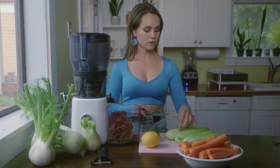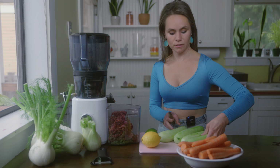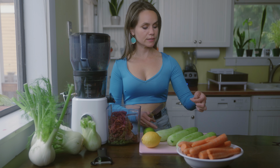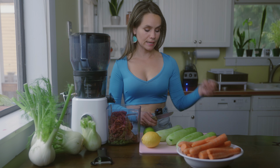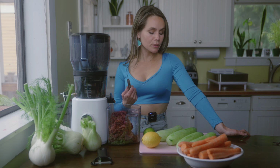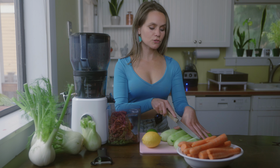Okay, so we have our cucumber all sliced. Cucumbers are an incredible secret weapon for skin because they are so, so water rich, like 95% or more water. And that is major key for that plumping and that glowing, which is just the hydration component of all these fruits and vegetables. But cucumber is just such a powerhouse for that.